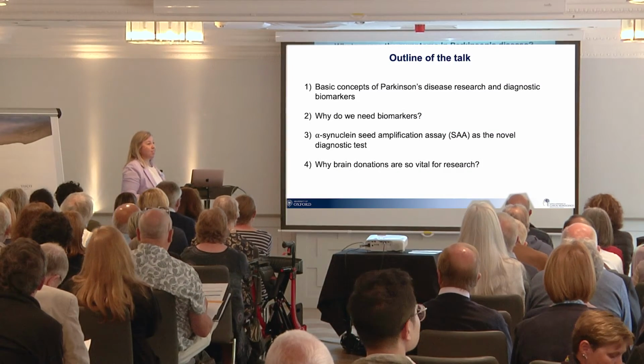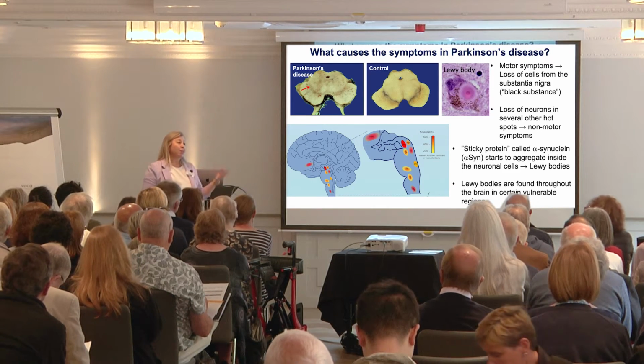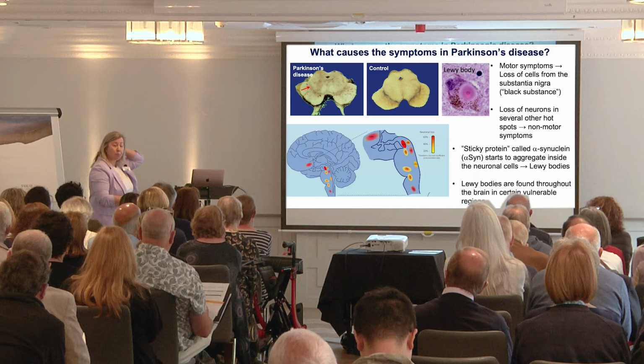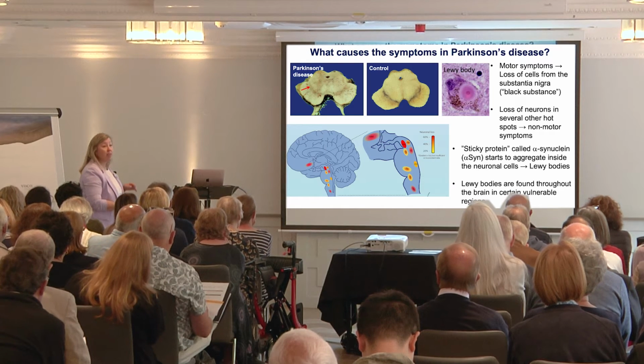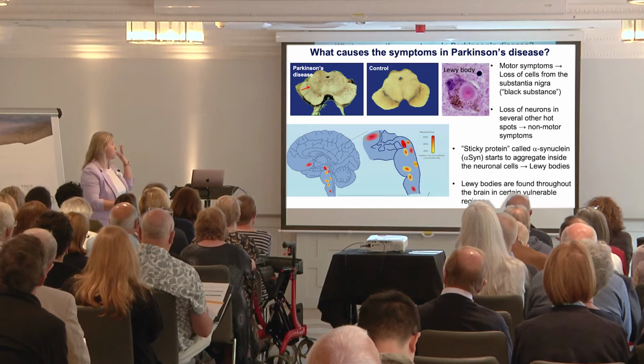So what causes the symptoms of Parkinson's disease? The motor symptoms, the tremor, slowness of movement, and the rigidity are thought to be caused by a loss of dopamine-producing neurons in a very specific spot of your brain called substantia nigra in the midbrain. This is in the back of your brainstem. But a lot of neurons are also lost in other hotspots that are shown over here in red. These hotspots really do exist throughout your brainstem and also in the basal forebrain.